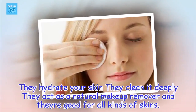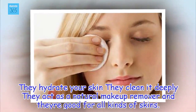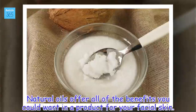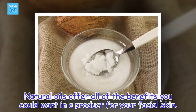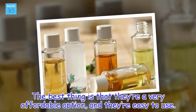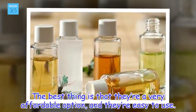They hydrate your skin, they clean it deeply, they act as a natural makeup remover, and they are good for all kinds of skins. Natural oils offer all of the benefits you could want in a product for your facial skin. The best thing is that they're a very affordable option, and they're easy to use.